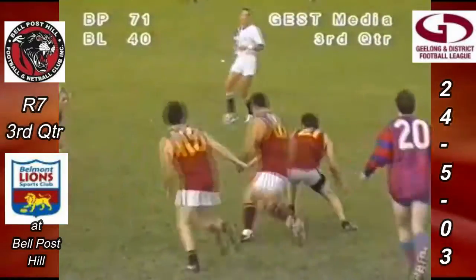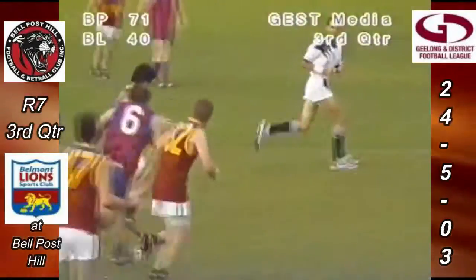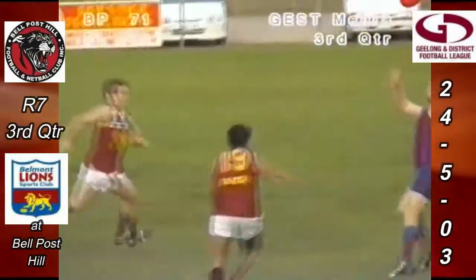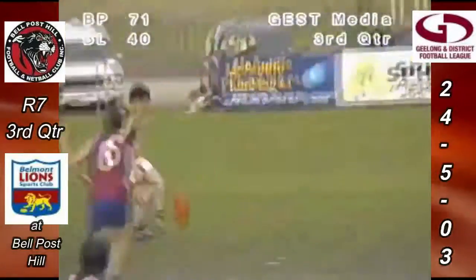Goes towards the centre. Wells attacks it. Now Hepworth. Handball to Ringen. His handball towards Mulcahy. Runs from centre wing. Chips the ball towards Harrison. It's okay. Takes the mark. Handballs it on. Oh, straight into the arms of Roberts. His handball to Mulcahy. Gee whiz.